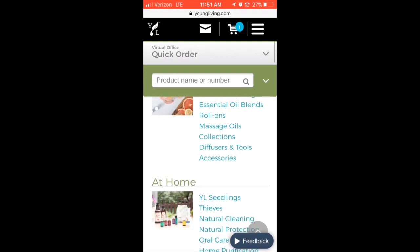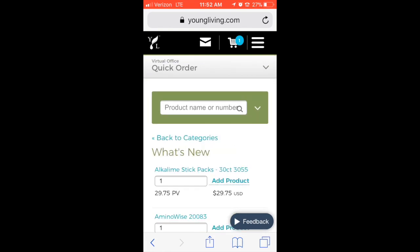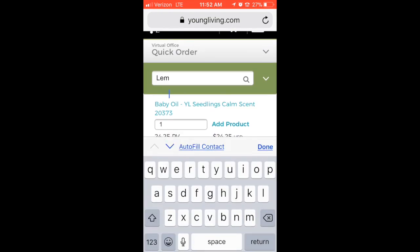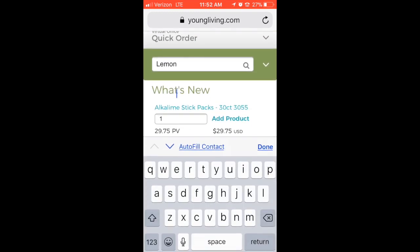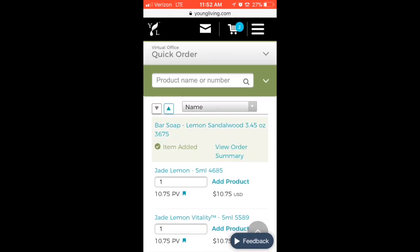Now you can type in what you want at the top just like you do for ER orders, or you can go through and check out what's new. You can check out the new products that are currently available. I know I want to get some lemon soap, the lemon sandalwood soap. My internet is going really slowly today. Okay, here we go. So I'm going to add that in there.